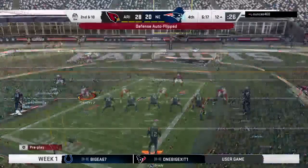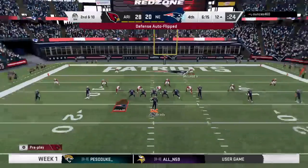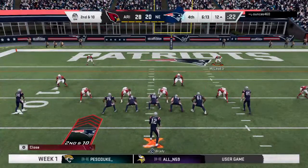And he's going to be hemmed in and brought down right at the line of scrimmage. Officially no gain on the play, and it's 2nd down. Brings up 2nd and 10 at the 12.